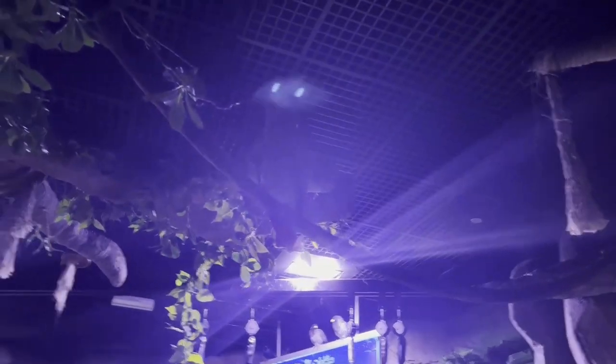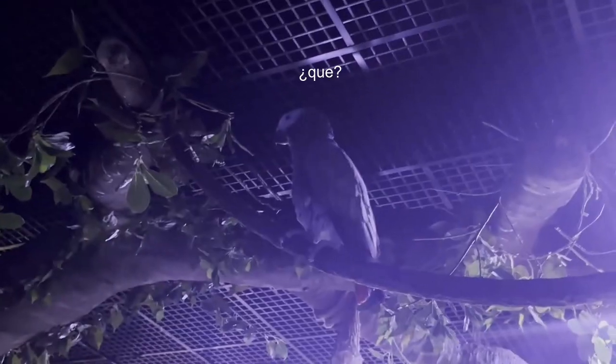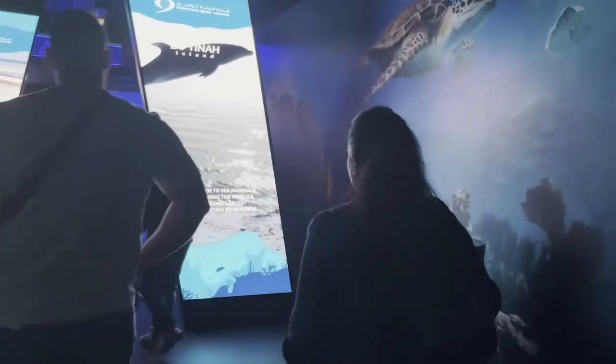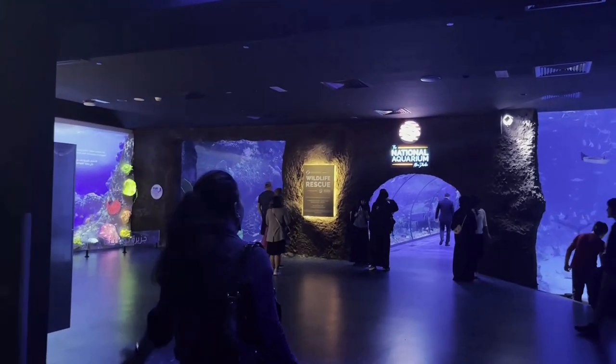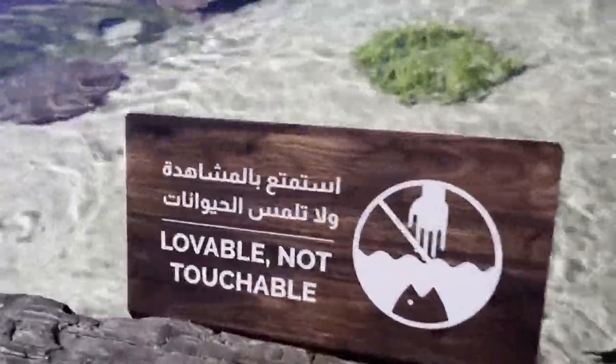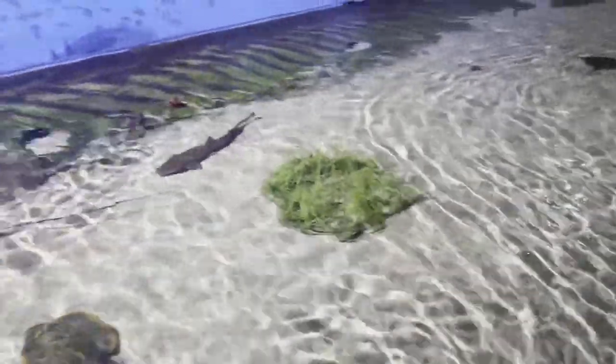So many fish there, ma'am. These mega diverse ecosystems are meant to cover the peripheral. Whoa, what the? Hammerhead shark.